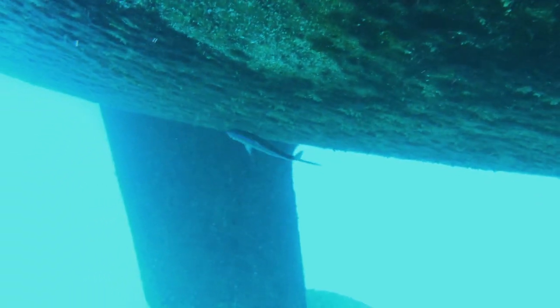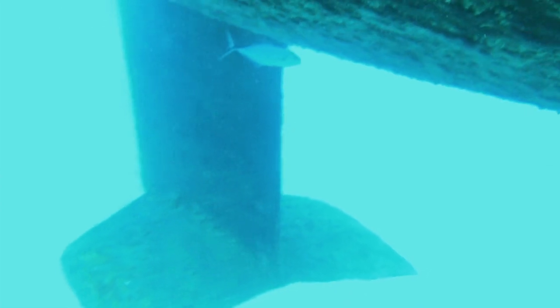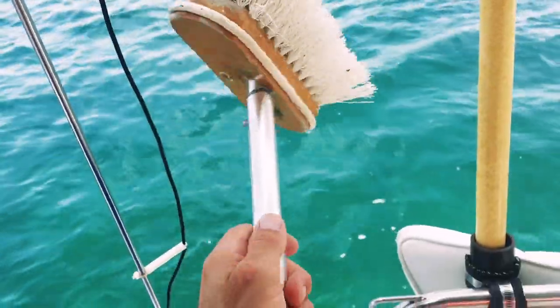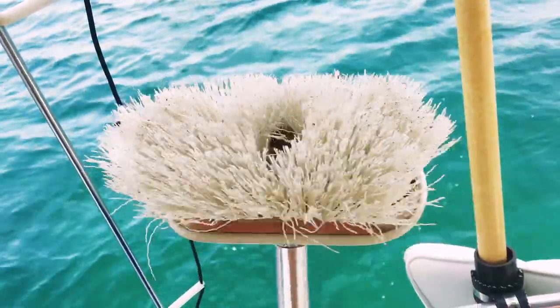Not only do you scrape the hull with a scraper, but it's a good idea to have a brush that's fairly coarse for scrubbing the weedy stuff off. If you have a good brush like this, it'll take that stuff right off your hull and keep it clean, clean like when you first launched. I bought this one used at a second-hand store in Florida. If I had a do-over, I'd probably try to find the same thing back home.